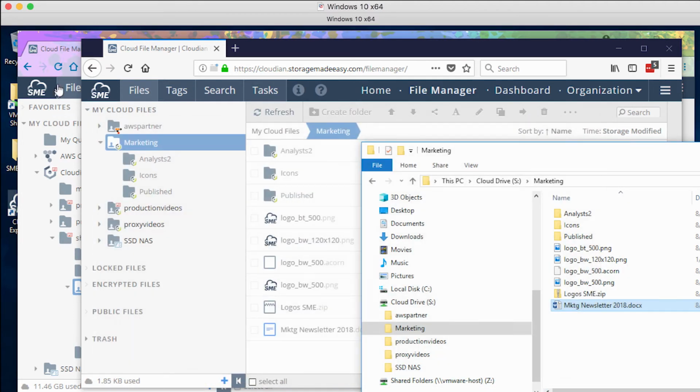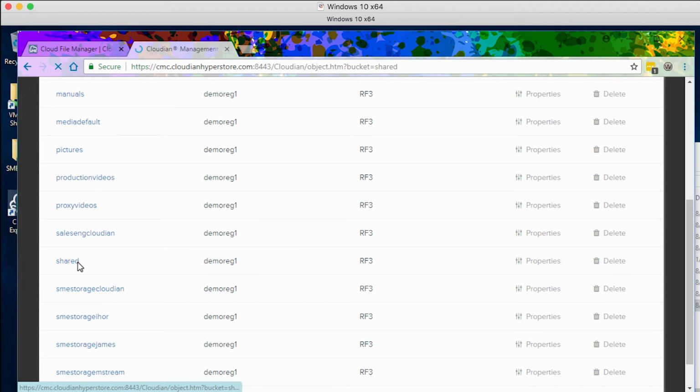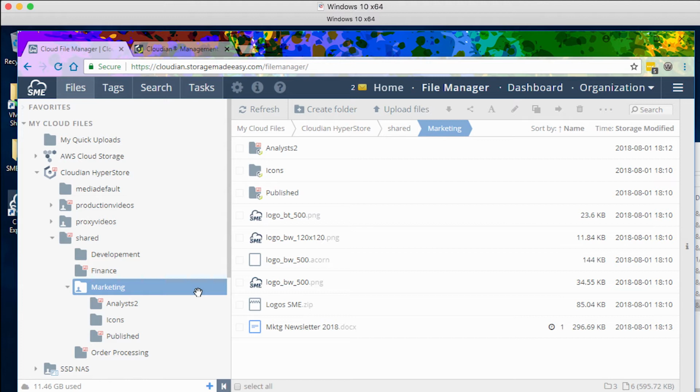We could also take a look at the back end. Just a refresh to pick up the new shared bucket. And we can see here the files that were uploaded. The file fabric does not modify the data, so adding a file either through the S3 API or through a file-based approach through the file fabric, it's all the same. You can write through one and read through another. So you're able to have both applications and end users collaborating on different documents. The data doesn't change, and the file names don't change either.